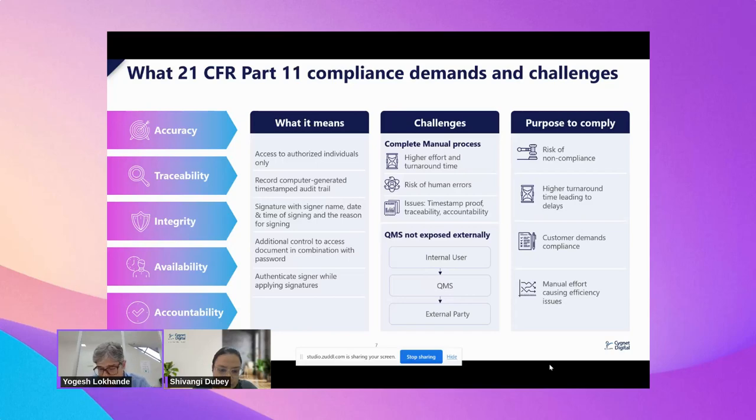So let me pause for a moment here and maybe ask Shivangi to say a few words about whether 21 CFR Part 11, or 21 CFR itself, is a very serious regulation, and do companies have to really take it so seriously? Shivangi, would you like to throw some light on it based on your experience in the industry?